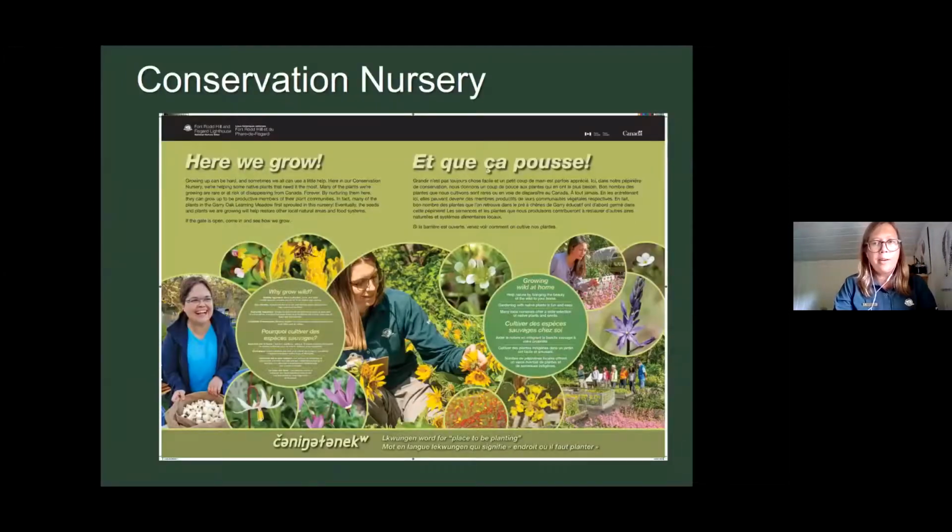All right, I just wanted to mention our conservation nursery. This is where Parks Canada grows a lot of different native plants. Originally, it was for the Garry Oak Learning Meadow. Now we focus more on growing culturally important plants, so that we can provide safe, clean harvesting sites for things like camas to some of our First Nations partners. And we also grow a lot of species at risk that help with Parks Canada's species at risk recovery projects.